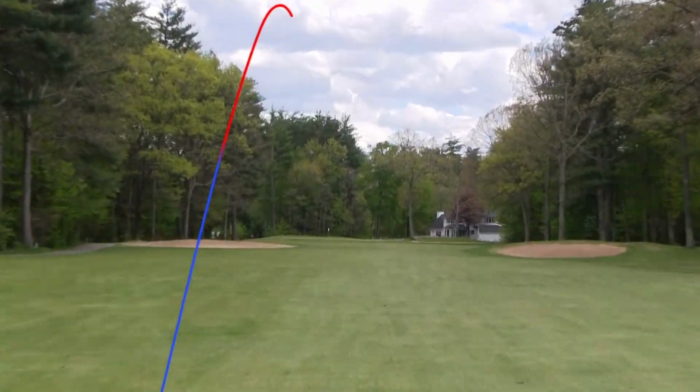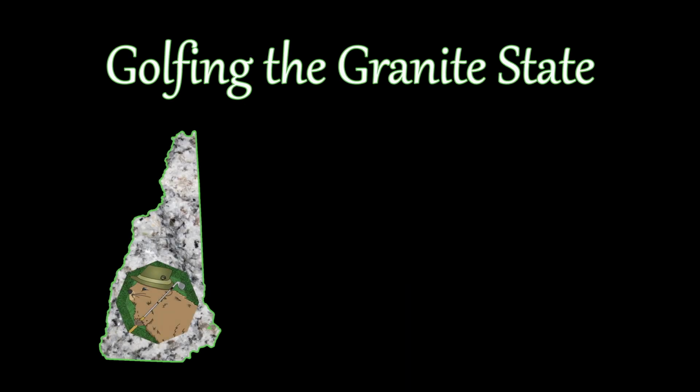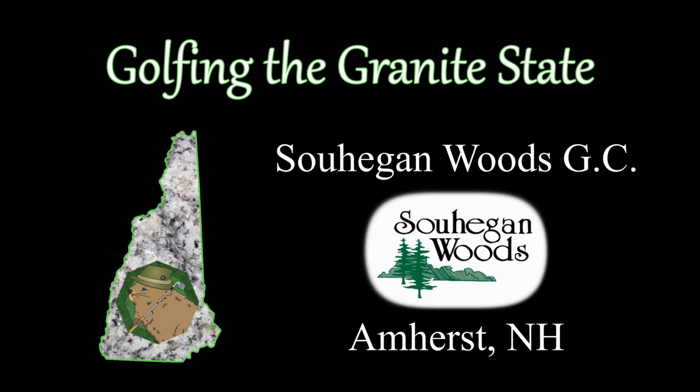That's so good. Holy cow. That was like the purest forward I've ever hit. That might have made it. What a shot. Welcome to Souhegan Woods Golf Club.